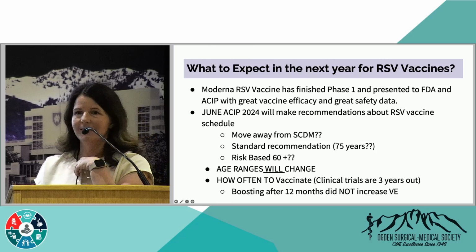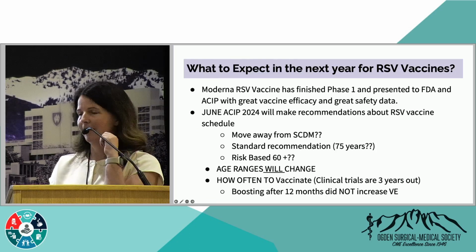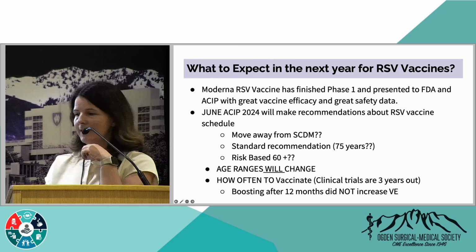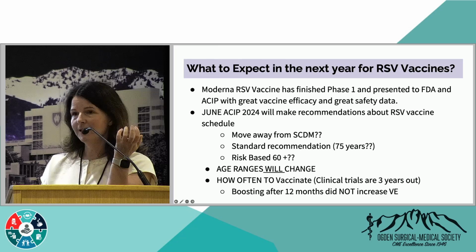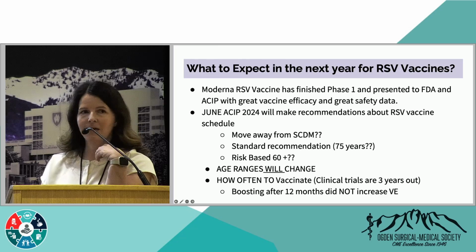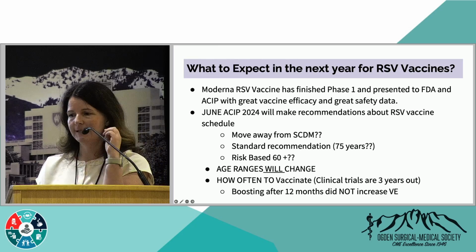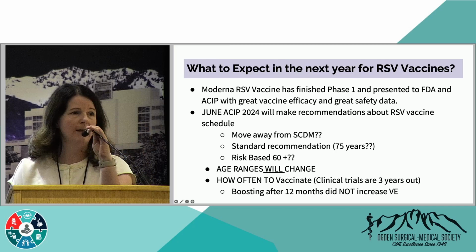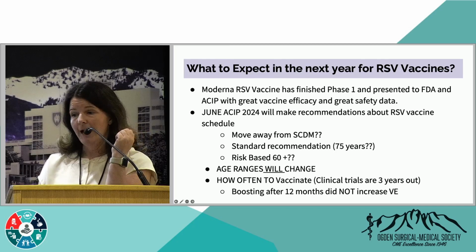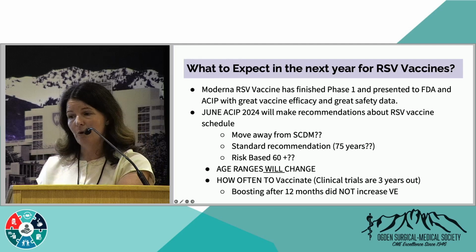What to expect in this coming year for RSV vaccines. As you can tell, I've kind of led into that. A lot of things are being discussed, and what do we think might change? So the first thing is Moderna has an RSV vaccine coming out. So it'll be an mRNA vaccine. People will have all their feelings about mRNA vaccines at this point. But it's got good efficacy. The phase 1 clinical trials are done. They've been presented to the FDA and ACIP, and they're good. And the safety signals are also good. So they've looked at whether or not they have GBS signals, and they don't at this point.